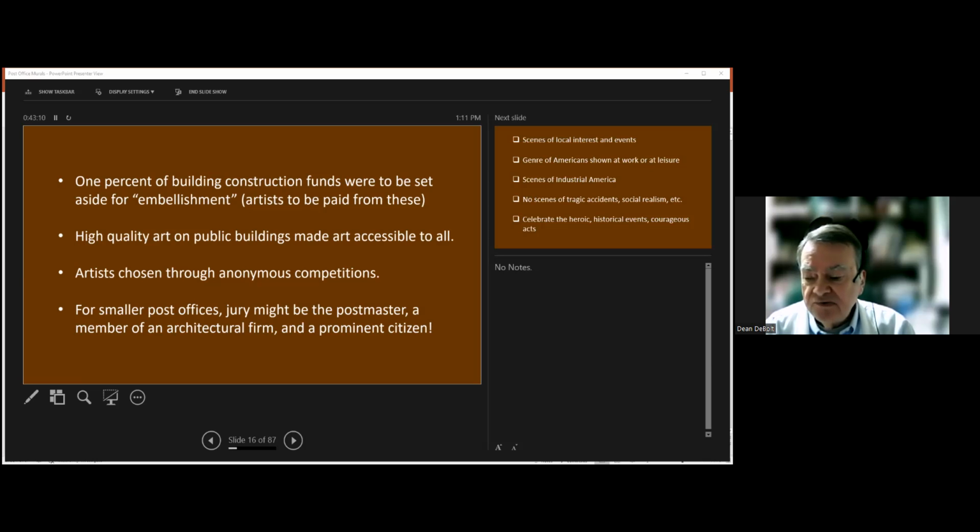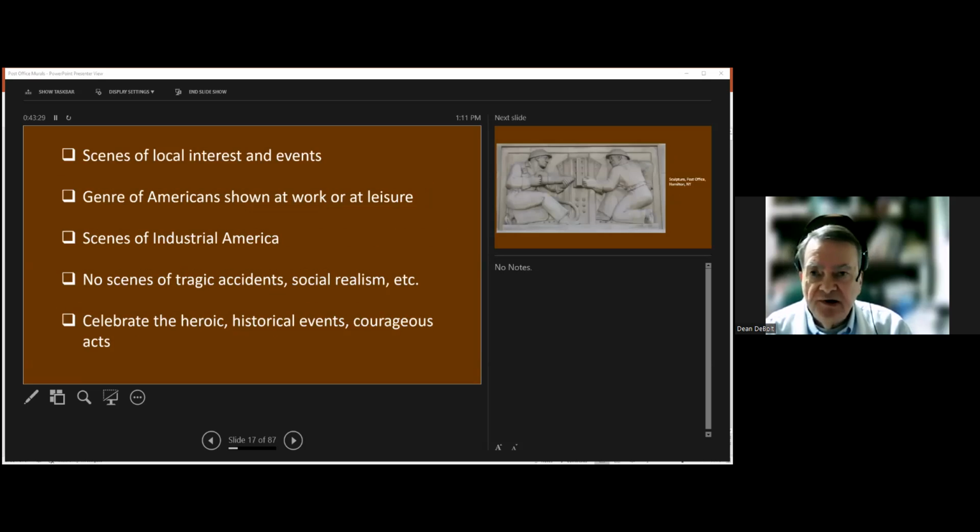The artists were asked to submit design sketches. They were often encouraged to visit the post office site. For many artists, that wasn't possible. And then canvases were completed and often shipped to the post office where they would be put on the wall. There was often a lengthy negotiation involved in selecting the art.